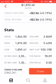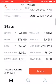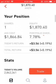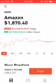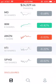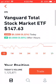And Amazon is a good company. Jeff Bezos is monopolizing everything, and you want to be along for the ride. If they're monopolizing everything and everybody's using it... This stock does not pay a dividend, and this is the only stock in the portfolio that probably will not pay a dividend. So, very interesting to see that I've added Amazon to the portfolio.